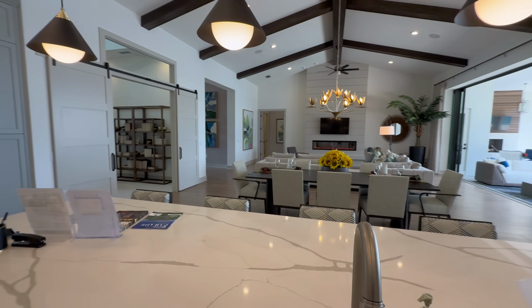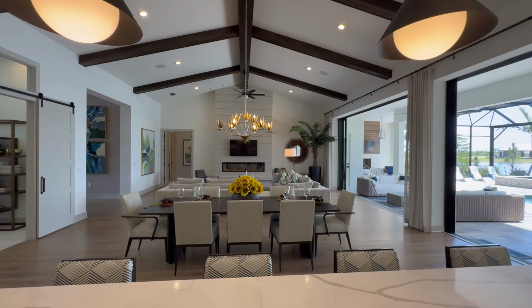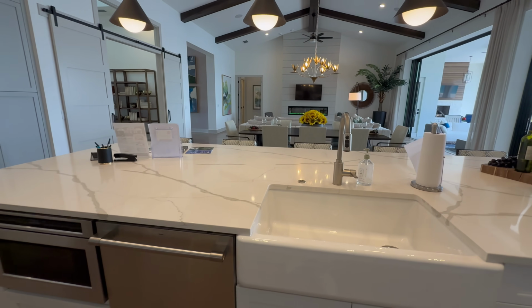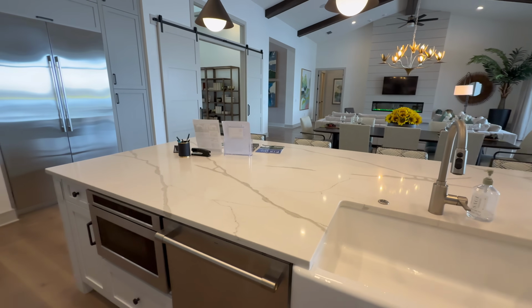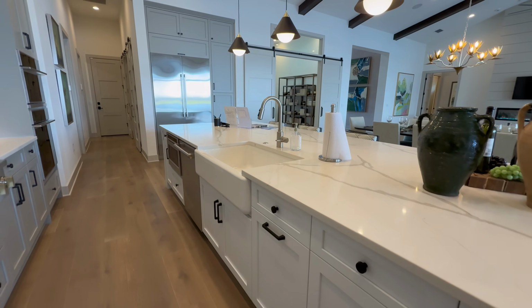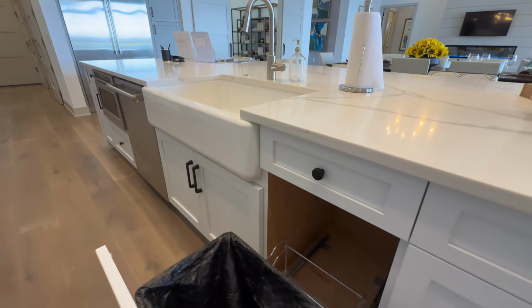Okay, so you have this nice oversized farmhouse sink that's going to overlook your great room and your dining area. Look how beautiful that is. Then you got stainless steel appliances here, Monogram, so you don't have to worry. All high end, you don't have to come for me whatsoever. Got your trash drawer right here.